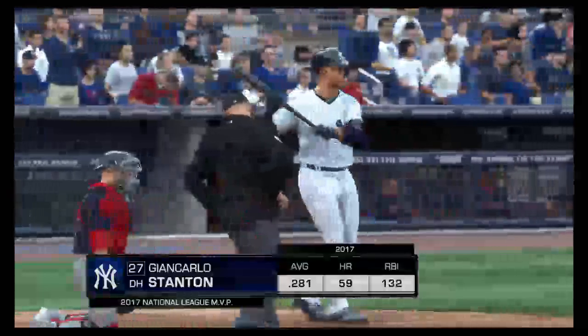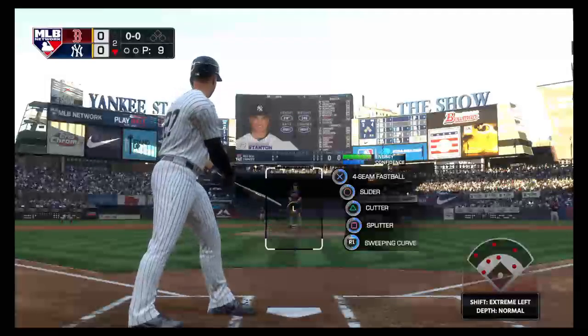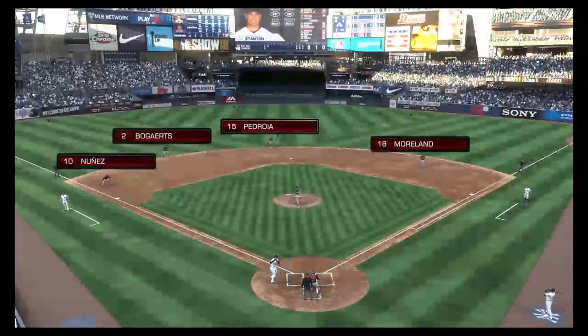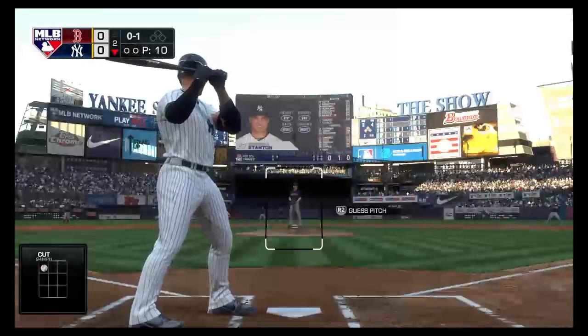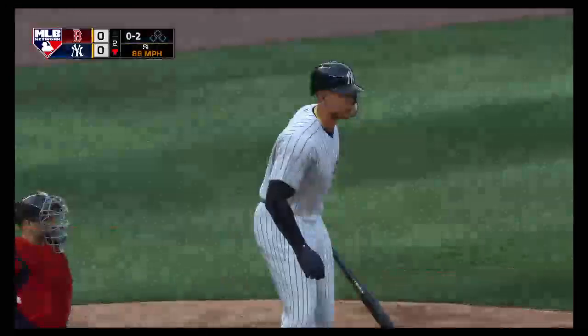Giancarlo Stanton now. He's set to lead off the home half of the second. Designated hitter, Giancarlo Stanton. Infield in the overshift here. Now the pitch. And a high strike to begin the at-bat. It's 0-1. Here's the 0-1. And boy, big problems here to start this at-bat.